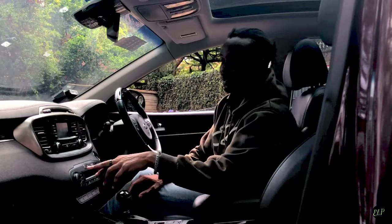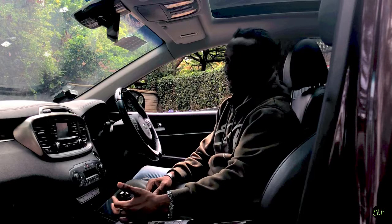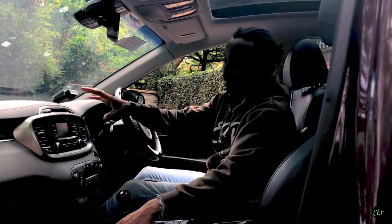And something I like is that you can see all the 7 seats. You can see who's putting the seatbelt and who hasn't. And you can call them outright and tell them, yo, you know, put your seatbelt. At the top, you have the infotainment system.